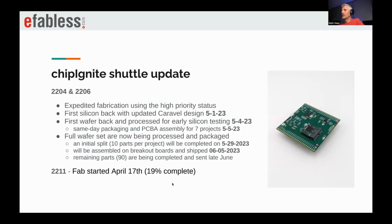So I'm going to hand over to Jeff now to give us an update on chipIgnite shuttle status. Okay, great, thanks. So we want to cover a couple of updates both on the chipIgnite as well as the OpenMPW shuttle status. I know we've been working through a number of issues here since summer last year, regarding some issues around design. I think Andy's covered some of that in other videos.